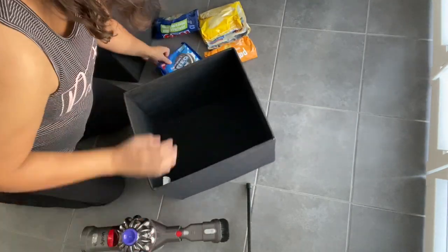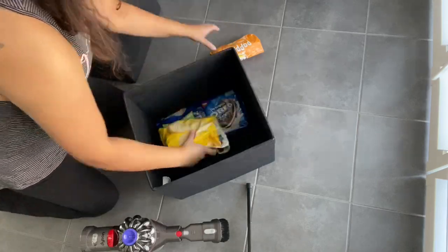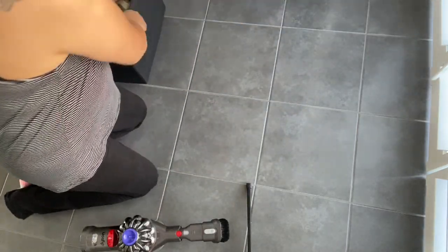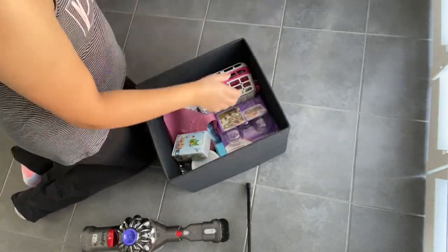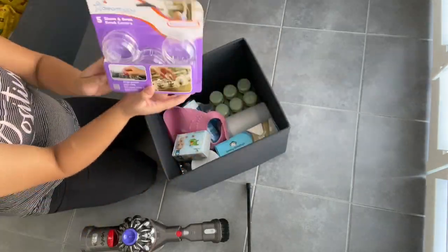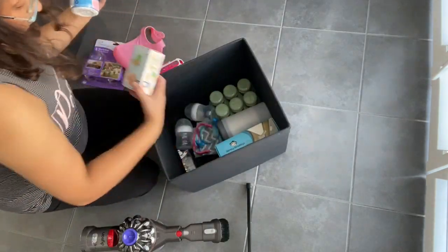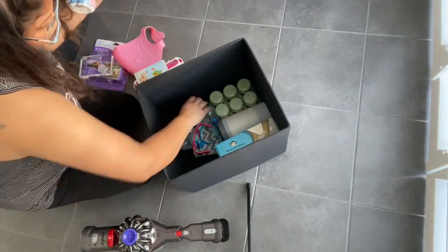So now I'm actually organizing my little pantry. I have an IKEA pantry in my kitchen and I'm going through the cubbies one by one. I'm gonna vacuum them out, organize the food, figure out what I need, what I don't need, and only put the things back that I need and discard all the things I don't.